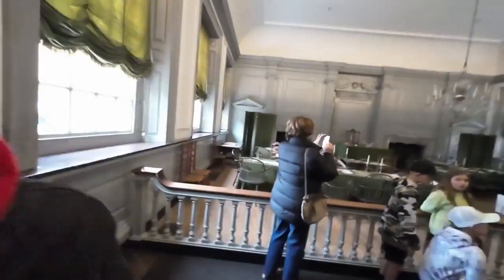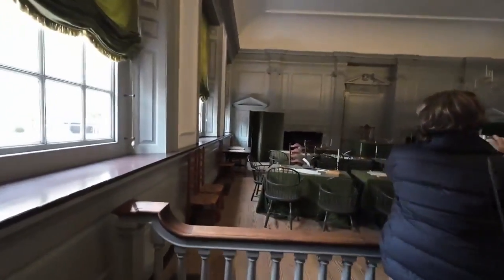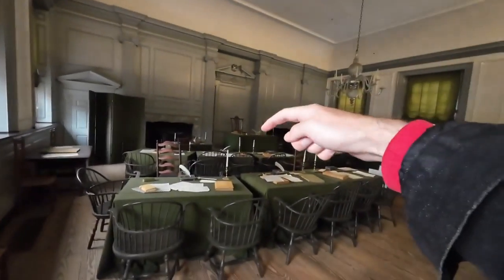So this assembly room is where the Declaration of Independence was signed and where the Constitution was created. And the tour guide just said that many things in this room are originals, including Ben Franklin's chair. He actually sat in that chair.